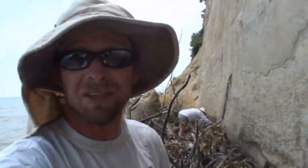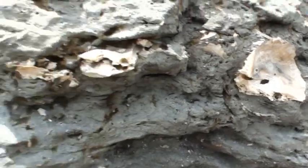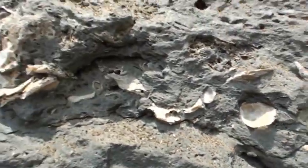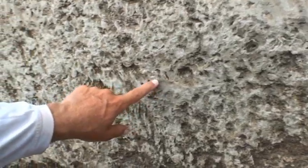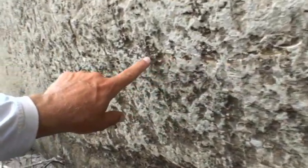These cliffs are famous for fossil hunters, and more specifically shark teeth, ancient shark teeth hunters. And you can see the layer of shells out on the bottom of this cliff. I'm not seeing so much in the top or upper layers, but right here at the bottom of this cliff, you can see the ancient seafloor, mud and shell layers.